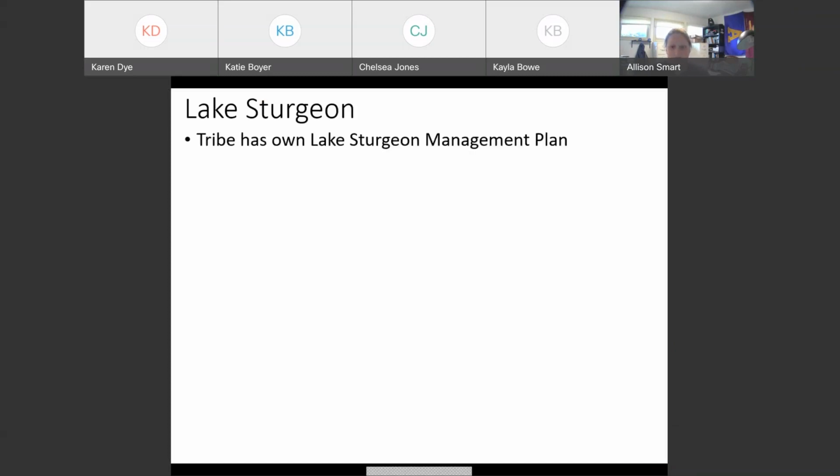The next big one I want to talk about is our lake sturgeon program, and this is one people are always really excited to hear about. Our tribe has our own lake sturgeon management plan. Nmé is a very important species to the Little River community, and a lot of work, time, and energy has been invested in rehabbing the population of lake sturgeon.